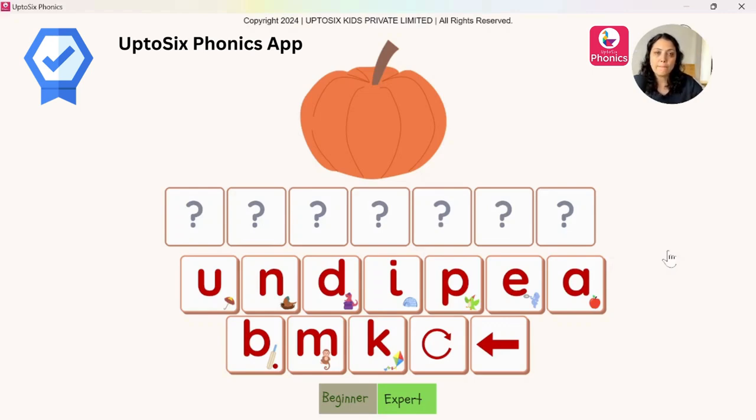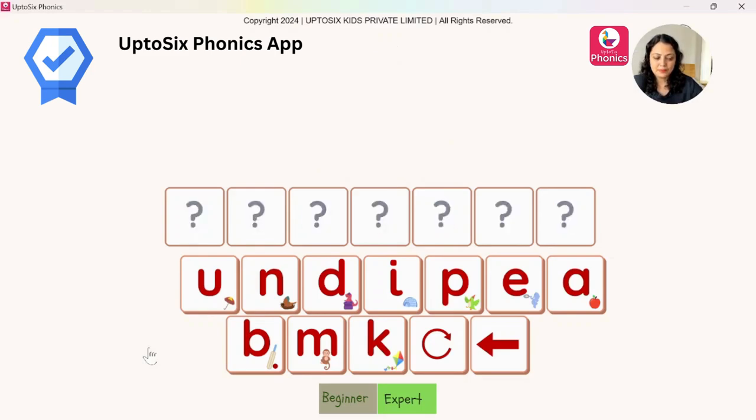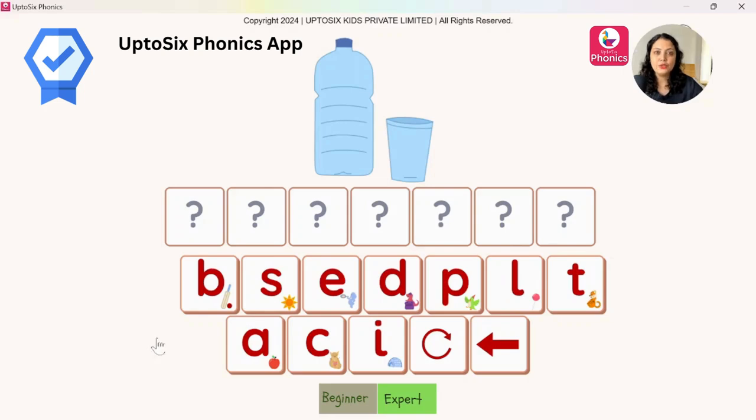So what is the first sound? P. I can hear it. Pump. P. Kin. K. Kin. Pumpkin. Can you spell plastic? Shall we do more, or shall we go back to reading? Okay, after this we'll go back to reading. Plastic. What is the first sound?